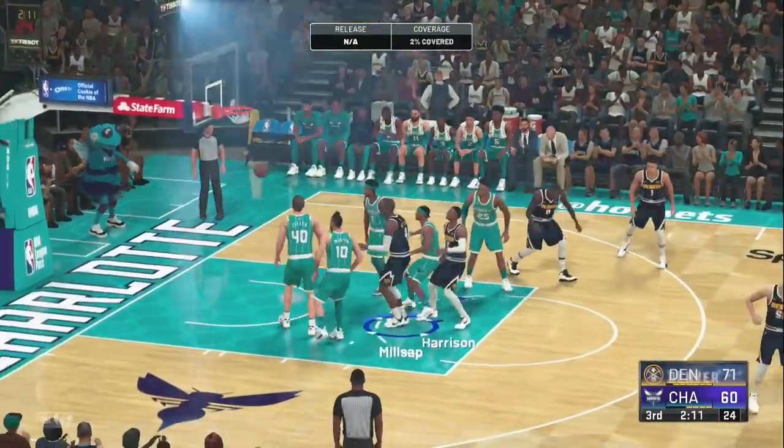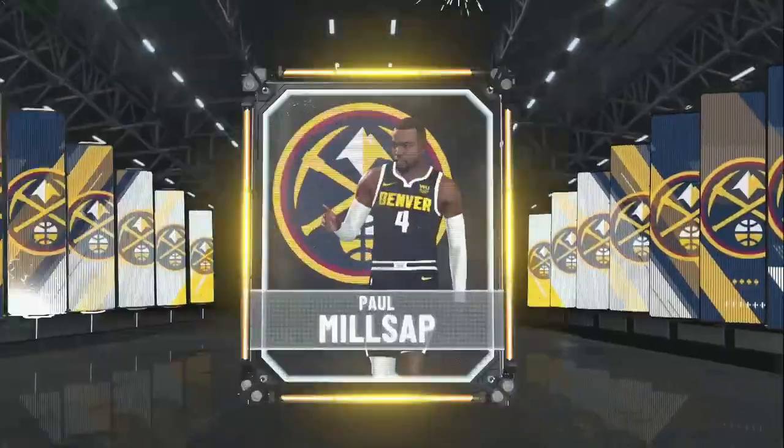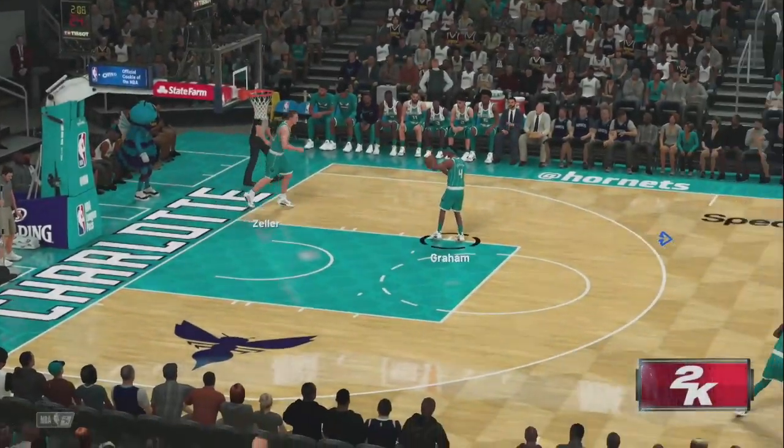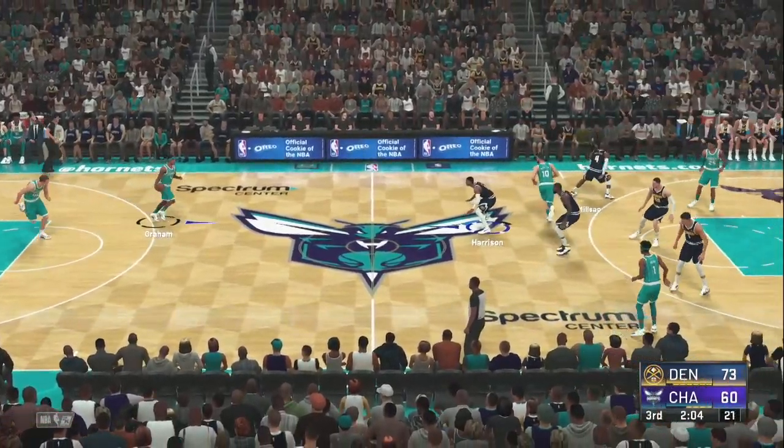P.J. Washington, he's checked in for the Hornets. Yeah, Millsap doing good work there with the extra possession, converting on the offensive glass. Hornets trail by 13.